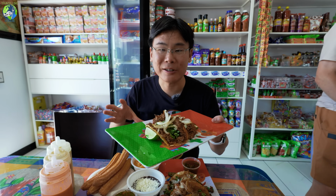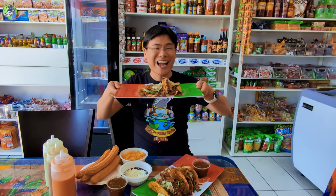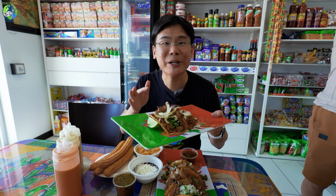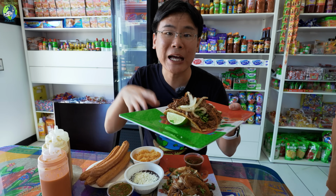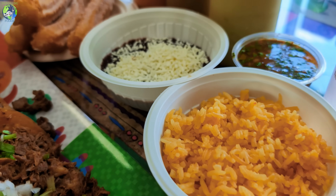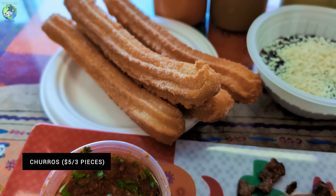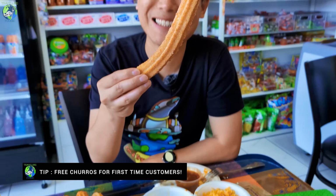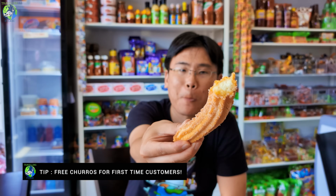So the meal also comes with 2 quesadillas, but if you wanted protein like we did, you add an extra $1. So we got the lamb and beef birria on it, and it's very cheesy as well. The tacos don't come with cheese, but the quesadilla does. The meal also comes with rice, beans and cheese, and from what I was told, traveling foodie tip, if it's your first time here, you get free churros, so be sure to get the churros when you come here.